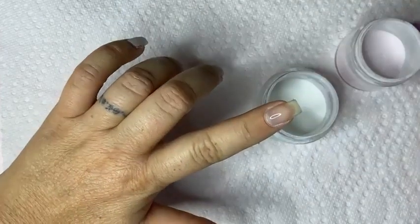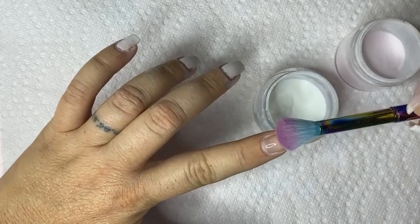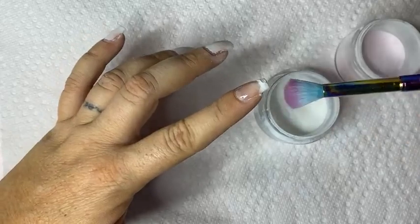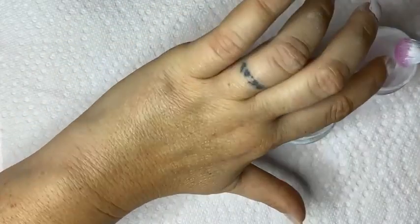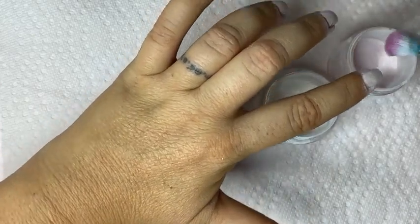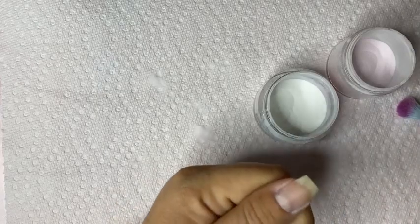Alright, ladies, so we're going to go ahead and do the same thing on this finger over here. Just following my natural tip and turning my finger so I can cover the whole thing. When you ombre, it is easy to miss a side of your finger if you're not turning it all the way, which is the worst because you don't want chipping later. So just be careful and make sure you're rotating with the brush if you're doing the brush method like I am, so you can get your full nail covered.